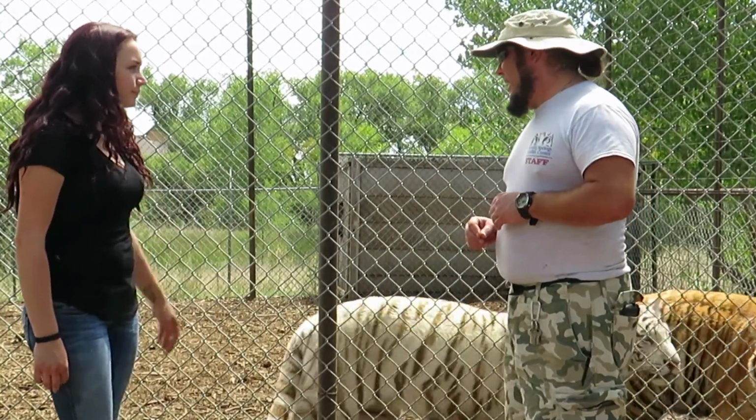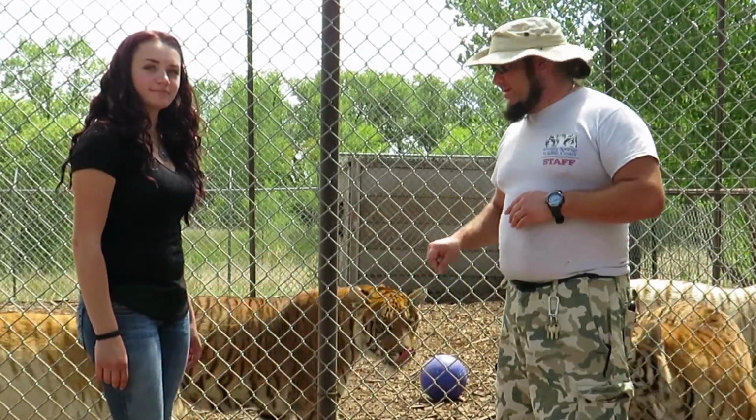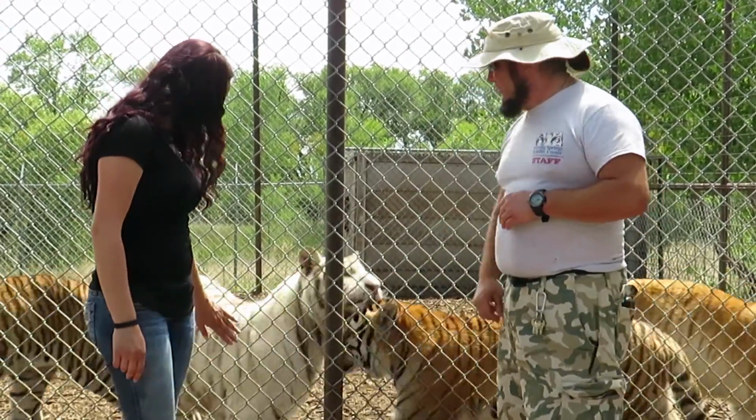Wow, and how old are they? These guys are just about 14 months old at the moment. They're all over 100 pounds. And that is the tigon liger right here. You notice he has spots on his head instead of stripes.